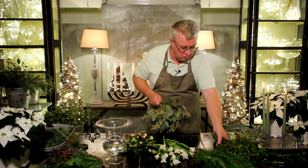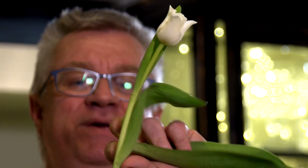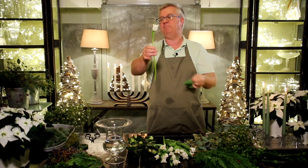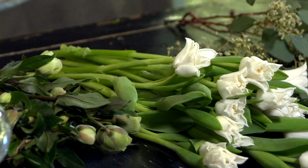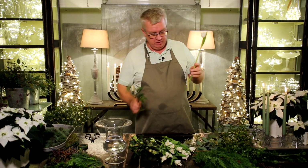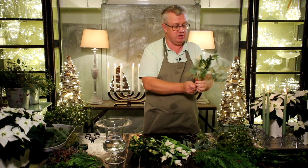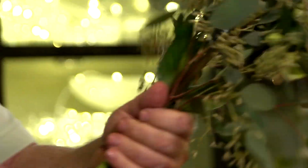They are almost ready. I took one tulip here just to show you what I do. I take the leaves away because I like what you can call the naked stems, and they can have a bit of foliage here. But I think it's nice when you have taken this away. And then we are ready to start with the tulips and with the Helleborus here, and then I just mix the flowers here.